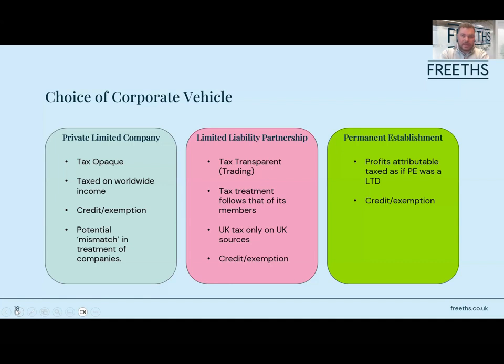But there is a potential mismatch also with the treatment of limited companies. For instance, in the United States, a Delaware limited company is treated as tax transparent, but in the UK, a limited company is treated as tax opaque. This may apply in different jurisdictions also, but if that were to apply, then there may be some cross-border tax issues or adjustment of profits arising, which need to be taken into consideration. A limited liability partnership is different.